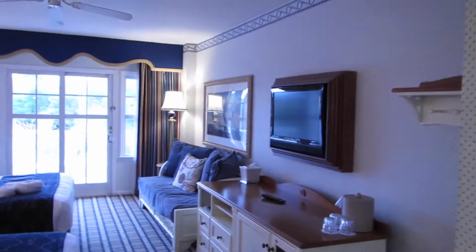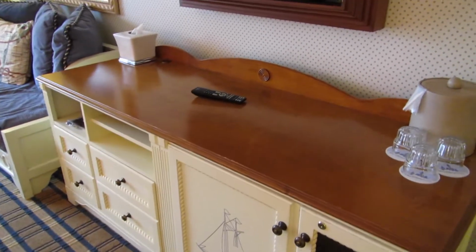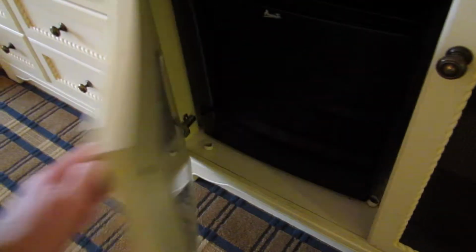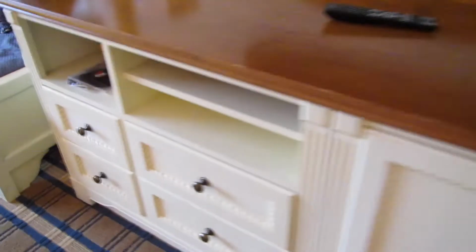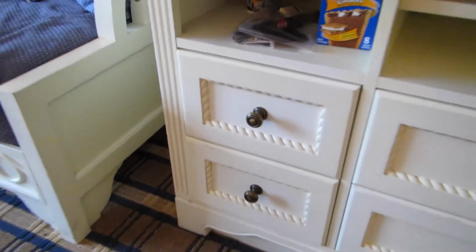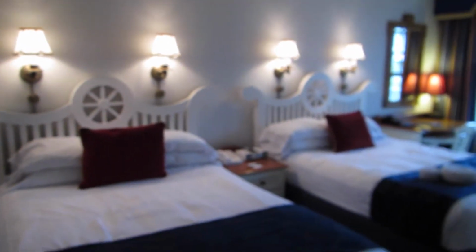All right, coming over to the main room, you have your flat screen on the wall. And below that is another little dresser, lots of space. Down here is your mini fridge. And over here on the right is pretty cool. I guess this is to hold wine bottles and stuff. And then down below here is more dresser space. We have our clothes in there, more shelves. And then over here is the little coat rack. Shelf, and then here are the two queen size beds.